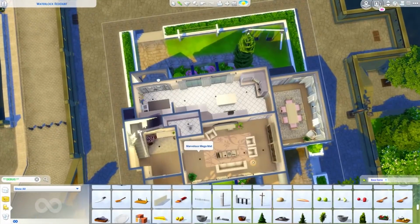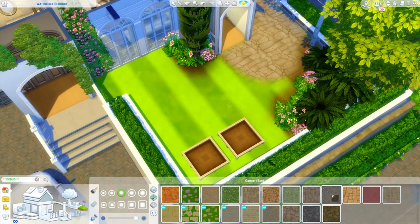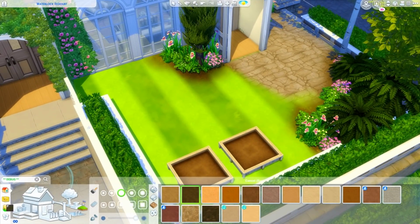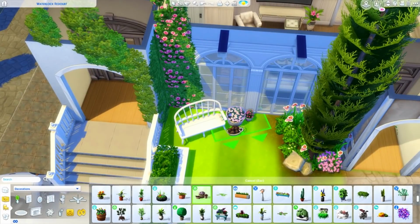I just wanted it to be more full. I imagine this house had more than just a convertible, so I just have those kind of sloppily parked because I didn't think they'd be perfect. But we're making the front garden look kind of perfect, which I really enjoyed, using the stripes on the grass to make it look super manicured. I just thought it was really cute.